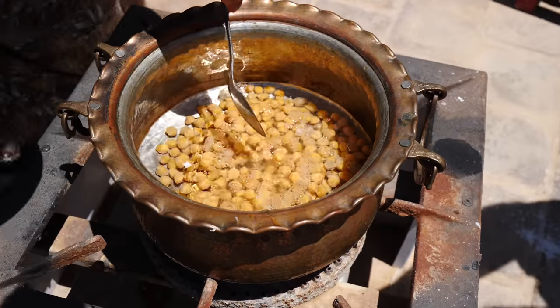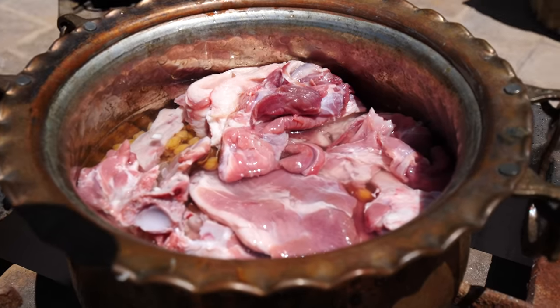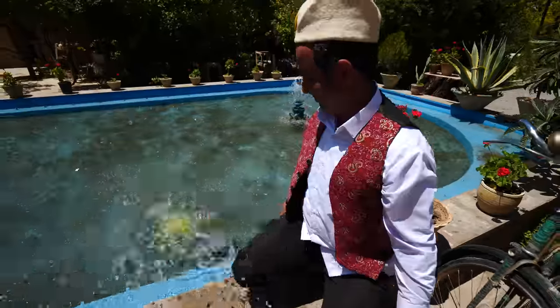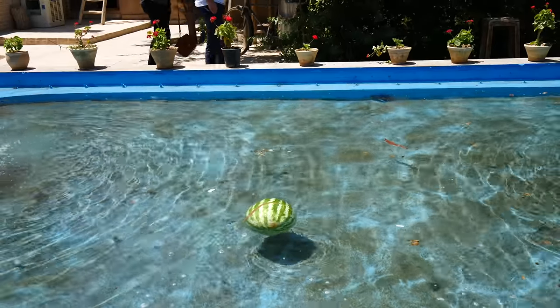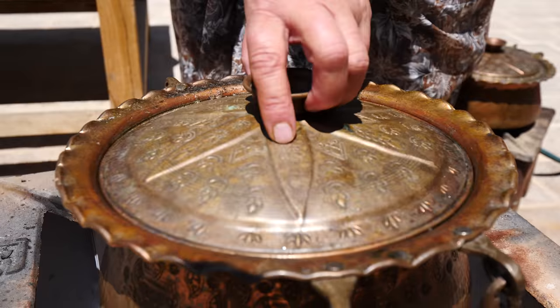Chickpeas. Lamb with fat. This city's all about the lamb, huh? Yeah. So how long is that? 10 minutes. So it's going to boil for 10 minutes? They normally put the water bottle like that, so it's getting cold in the cold water. She's been boiling that pot for 10 minutes, now she's going to add some spices. She just added turmeric? Black pepper? So it's going to take like 2 hours to get the dizi or abgoosht ready.